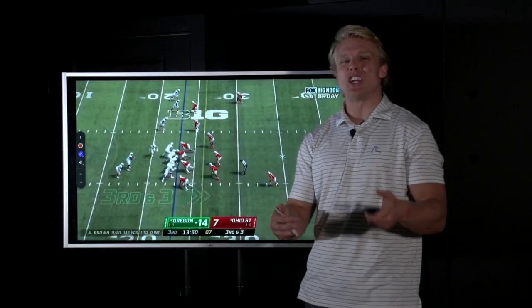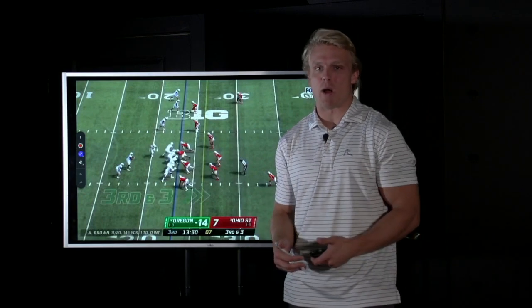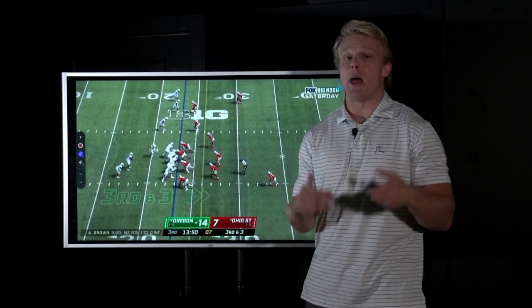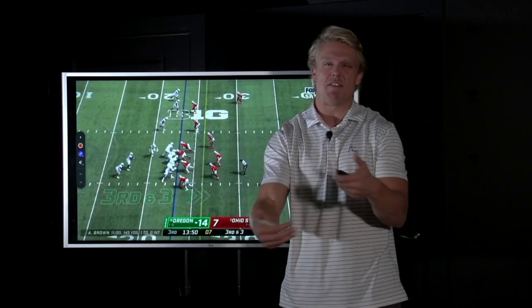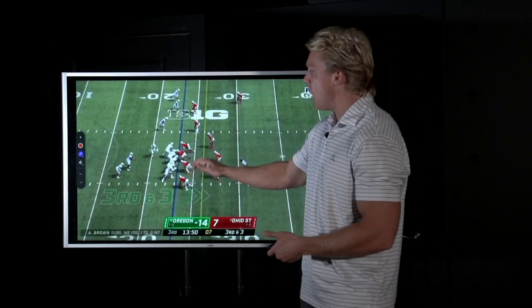Notice also how he finished the run. Fell forward, ran behind his pads. A good physical, tone-setting run by Oregon when they're backed up against their own end zone. Again, this was the one that broke for a big touchdown run, 77 yards. CJ Verdell has the jets, but also had what he wanted up front to make it work.